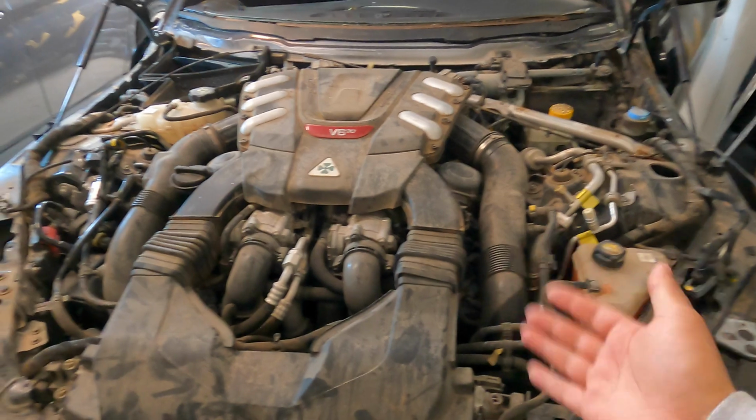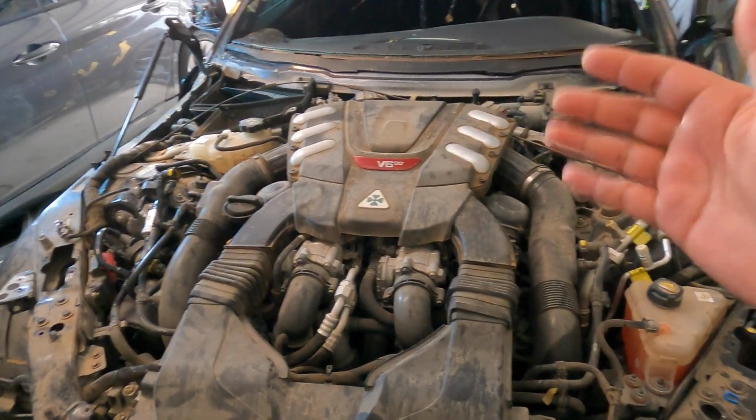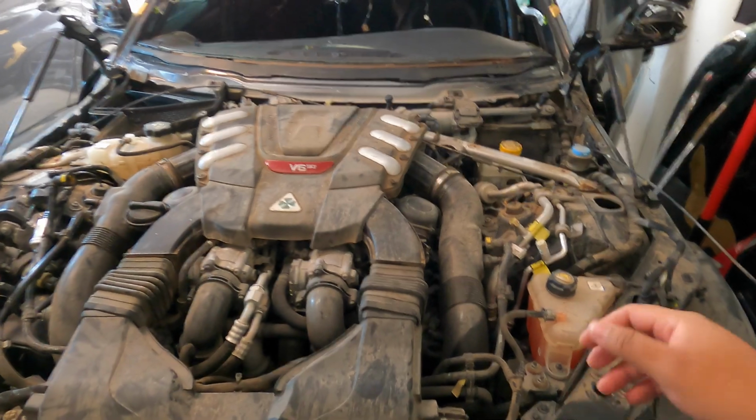We get the QV up and running and driving, all the repairs fixed to make it look like a functional, good car. And then we drop the motor and swap it. I know, not favorite, but that's what we're thinking. That's the thought process here.